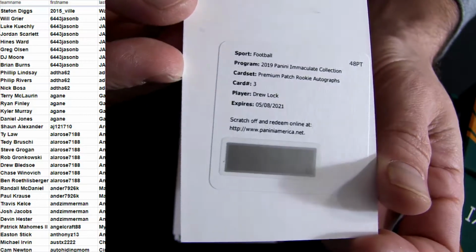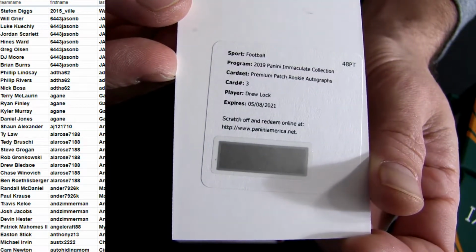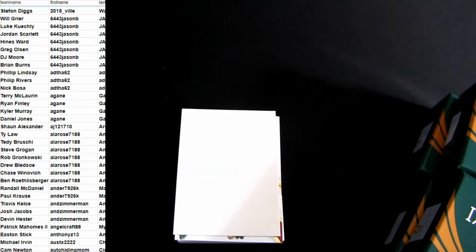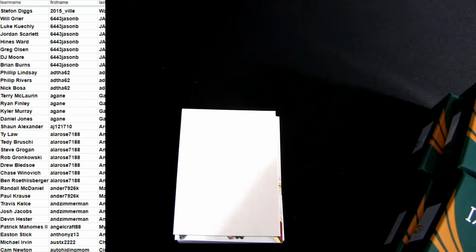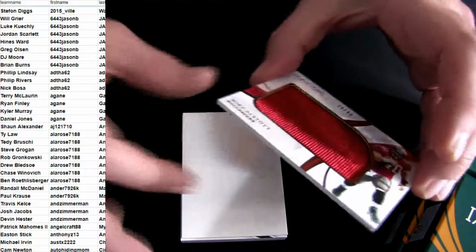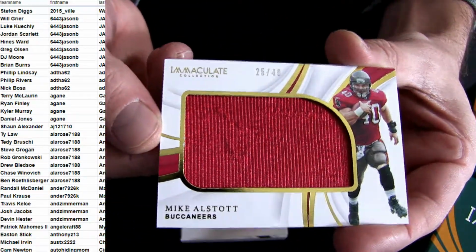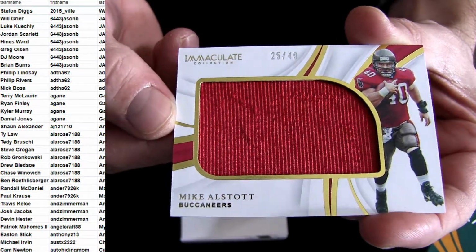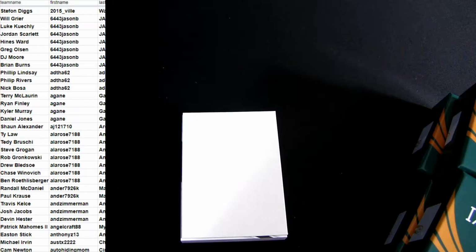Ooh, how about a Drew Lock, fellas? Premium patch rookie autograph there, Drew Lock. Ooh. All right, how about a Mike Alstott? Mike Alstott. We got a banger jet coming up. Got a banger jet coming up, fellas.